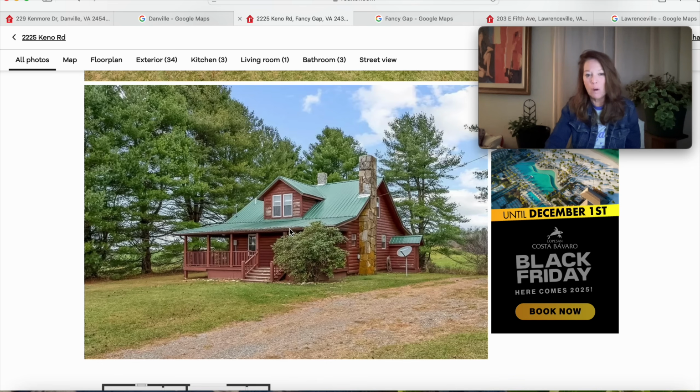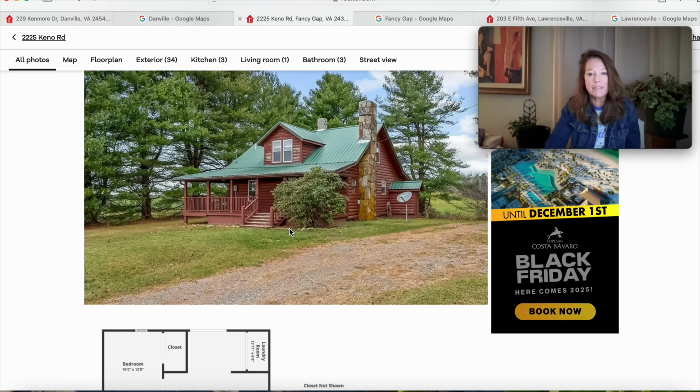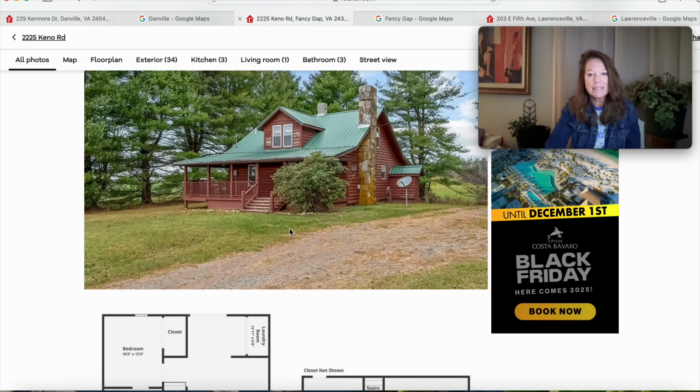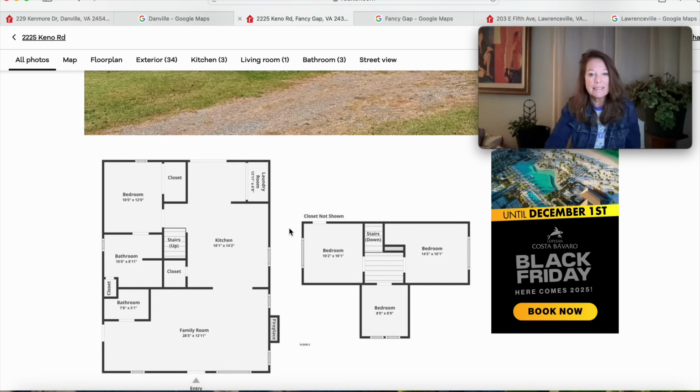And again, the median sale price for houses right now in Virginia is $447,000. And the real estate tax rate is 0.75%. And this is very nice. Here's our floor plan.